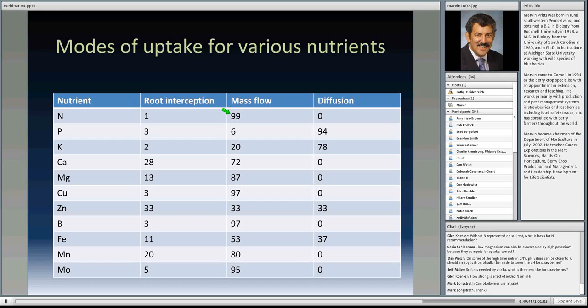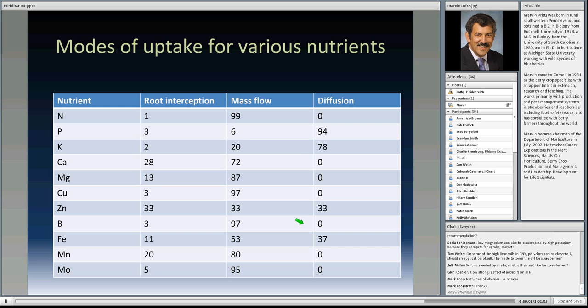But some of these other nutrients are mostly taken up by things like diffusion, like phosphorus. So it has to be thoroughly incorporated into the soil. It doesn't dissolve very quickly. It doesn't move through the soil very rapidly. So we want to have that mixed in with the soil before we plant. Same way with potassium. A lot of diffusion, not that much mass flow.